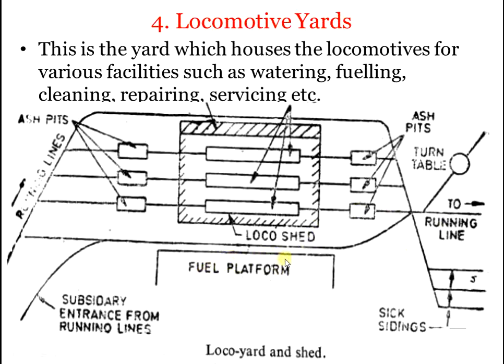Next is a fuel platform. Next are six sidings, and this is a subsidiary entrance from the running lines, and this is the layout of the loco yard or sheds. All the locomotive-related maintenance and repairing work is done in the locomotive yards.